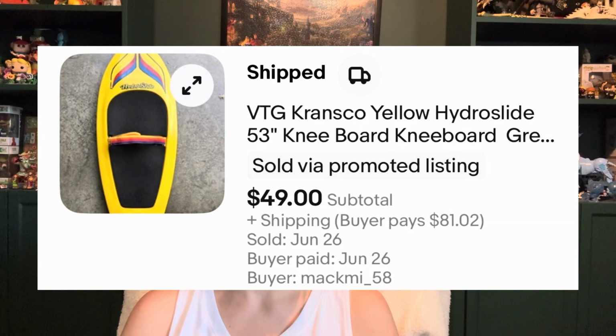It sold for $49, but it cost $80 to ship. Yeah, because it's that long. I mean, it wasn't crazy wide. It was only like 5 inches thick, but $80 to ship. So after fees and everything, I made $28.72 after 8 days of it being listed.